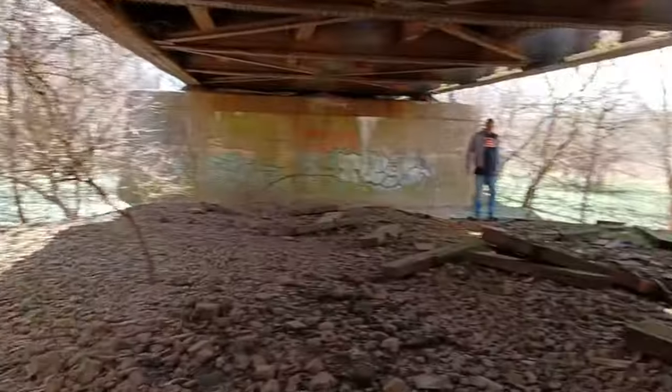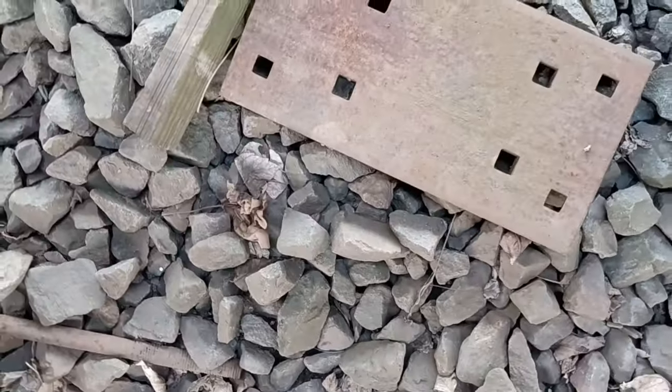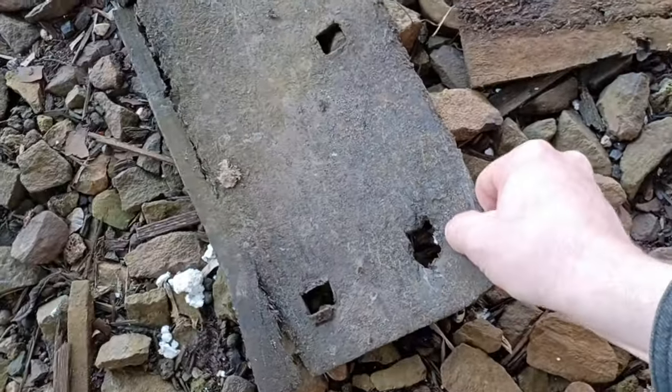You know how old these are? It is, like I see, made of a different material. That's, wow, that's really something. There was an older bridge here at one time, guys.